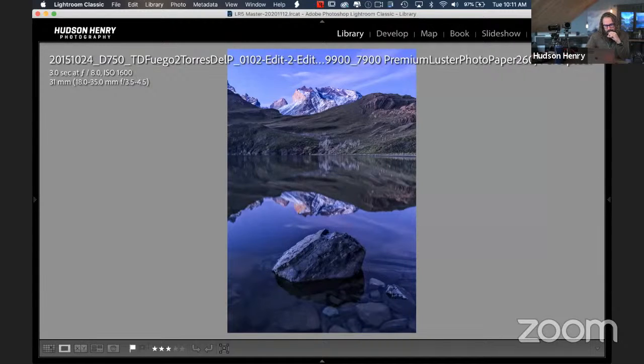So, here's another example where this rock in the foreground is so close, that mountain in the background so distant, the light is so low. This is 1600 ISO at 3 seconds. Yeah, I needed that tripod.